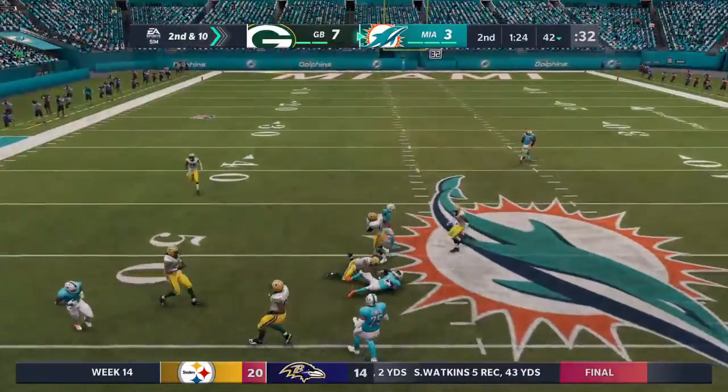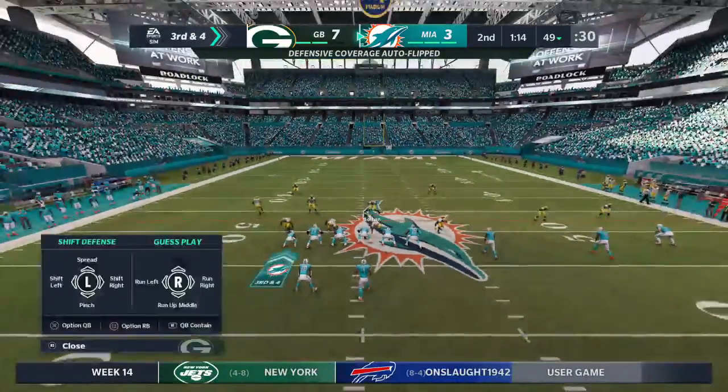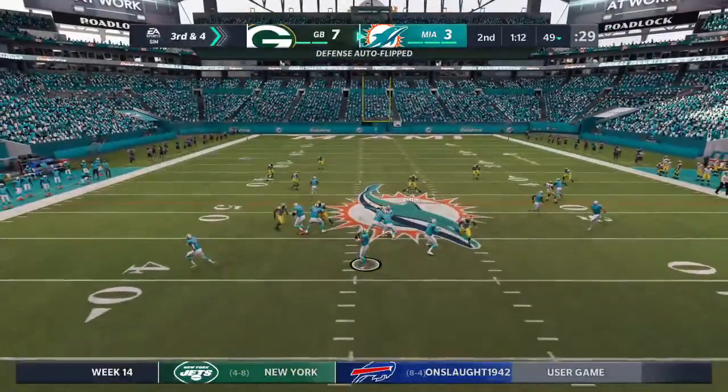Tua sets up to pass it. This pass to Jennings, and he makes a catch. They get 6. That'll leave them with 3rd and 4.